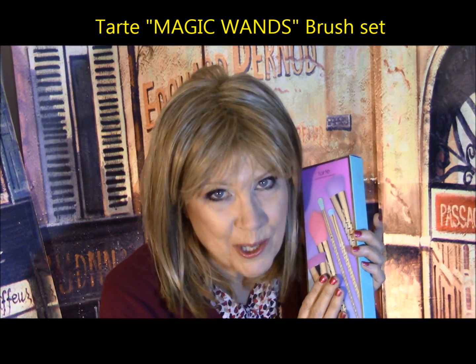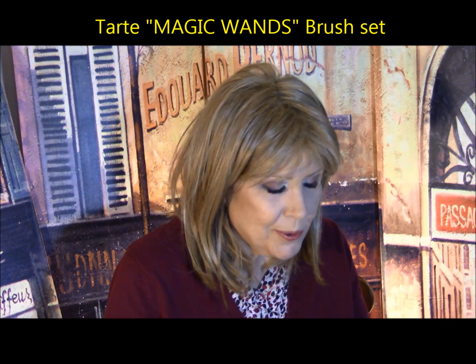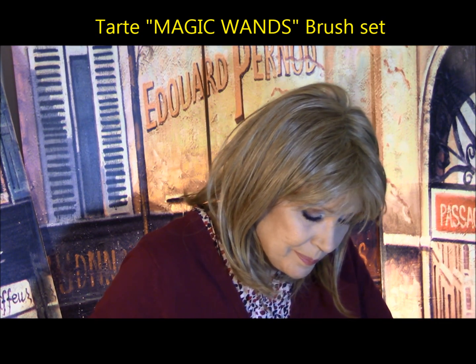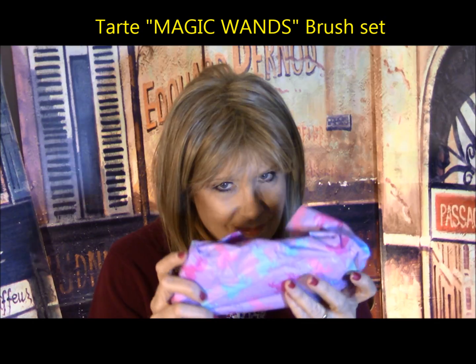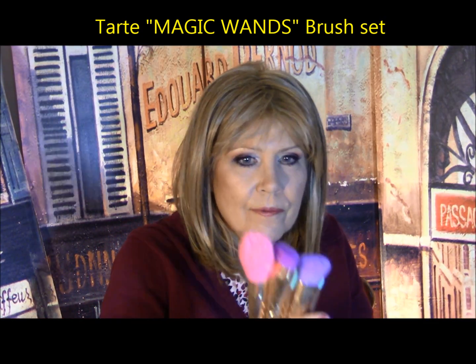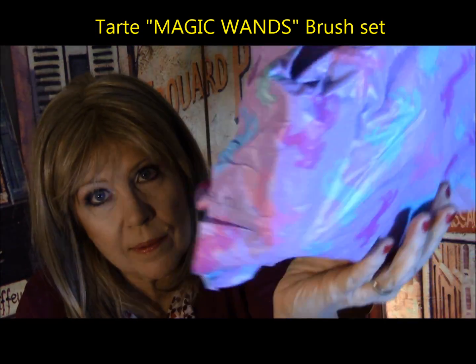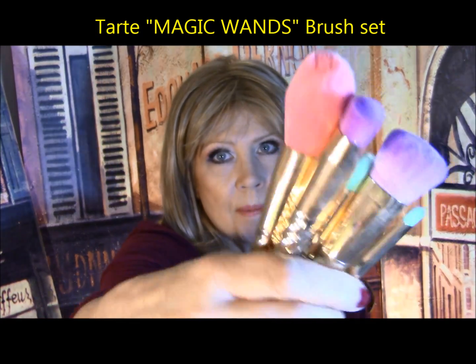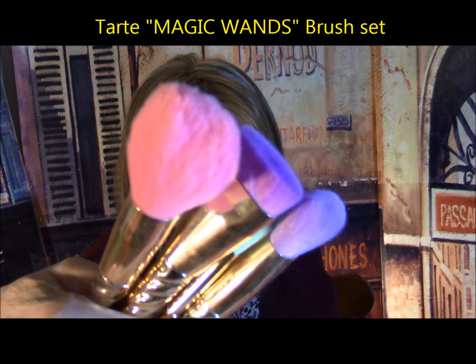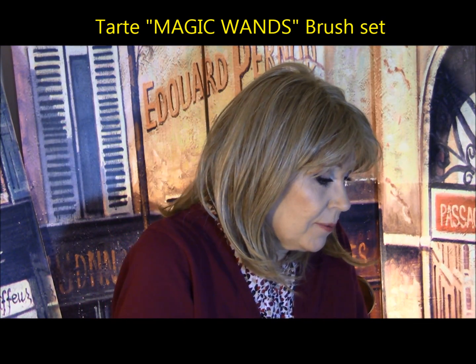So speaking of precious, this is another one I bought for the packaging, the thin brush set from Tarte, and it comes wrapped in unicorn paper. It is a set of 5 brushes. I've used them. This is the paper. So cute. These are the brushes, all in different pastel colors. And I believe in dragons, like the Game of Thrones.